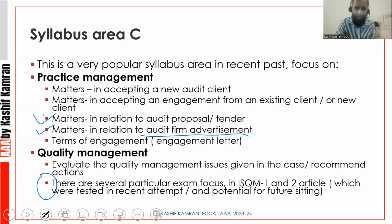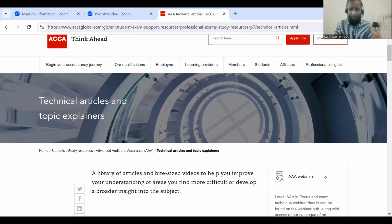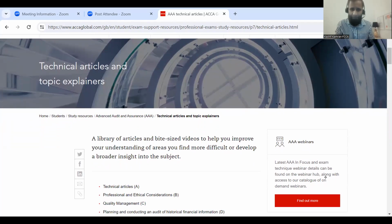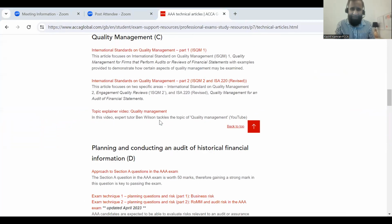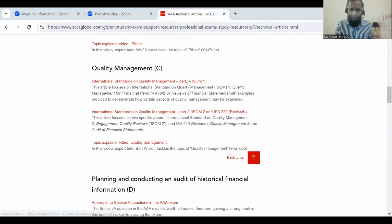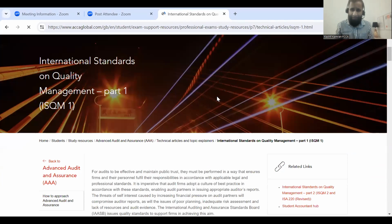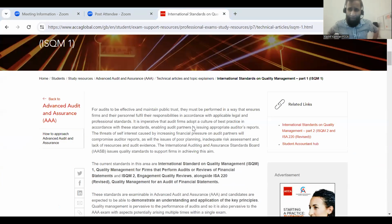Just let me show you the AAA technical articles. Can you see the AAA technical articles in front of your screen? Just please confirm that quickly. Okay, great. So you go down and you go to the syllabus area C and you click on ISQM1, for example. Can you see in front of your screen ISQM1 now? Please confirm. Okay, great. So you go down and you read ISQM1.